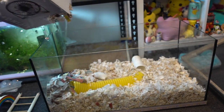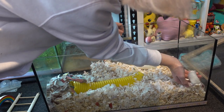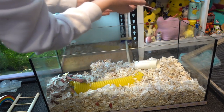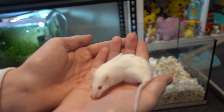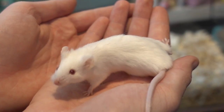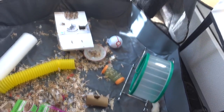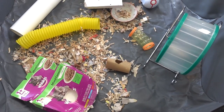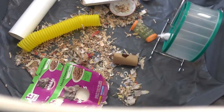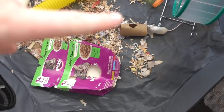Okay, actually, I'll put this in the pen with her. Come here. Oh, there we go. Oh, you're so cute. Look at you. All right, so this is the playpen. They're both in there. Oh yeah, I forgot to say their names. So one of them's called Mochi and the other one's called Marshmallow or just Mellow. I can actually sometimes tell the difference. I think this one that's really active is Mochi.